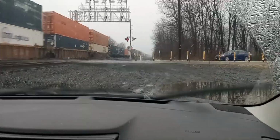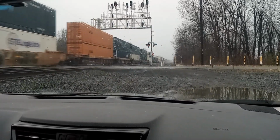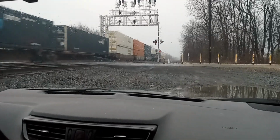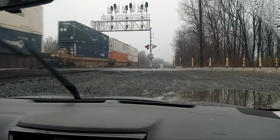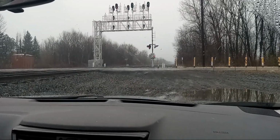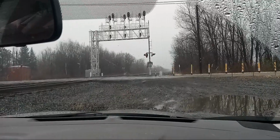Look at this guy, he's impatient. Here's the end of that train. We're going to make sure the gates go up before we roll it. Brendan's not doing anything right now. All right, here comes the next scene. Roll it.